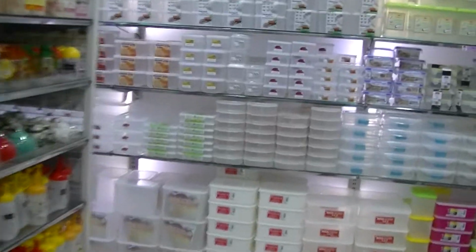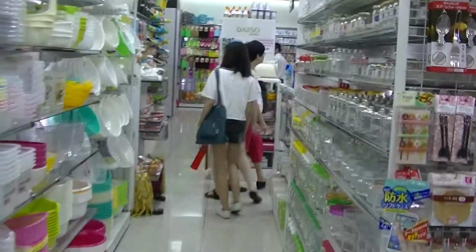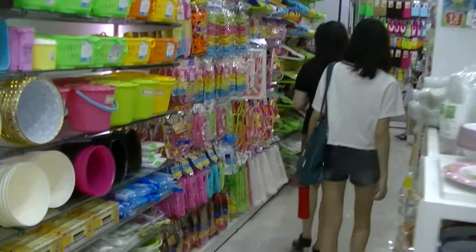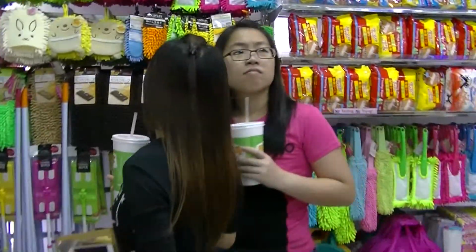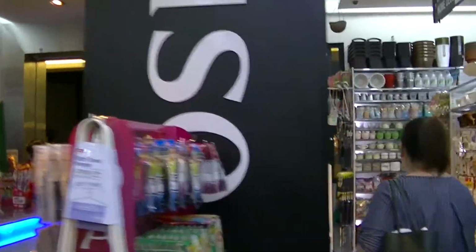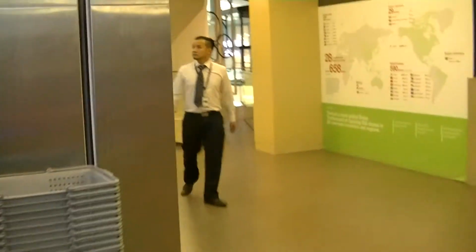Daiso is always nice to peruse or go around because it's pretty, it's cute, it looks clean, and you know for a fact that all the items are 5 ringgit and 30 cents. And the stationery section is below, and I have to go down again. I don't want to do so. Damn it. I think I'll go downstairs. But before that, I want to check out what's out there. Perfume section. I cannot bring this thing out yet, so let me put it here first. Let's see what's there.